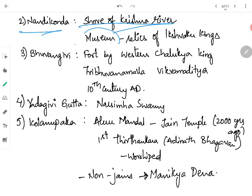Here we have the museum which has relics of the Ikshvaku kings. And then comes Bhuvanagiri Fort. This fort was built by the Western Chalukyas.